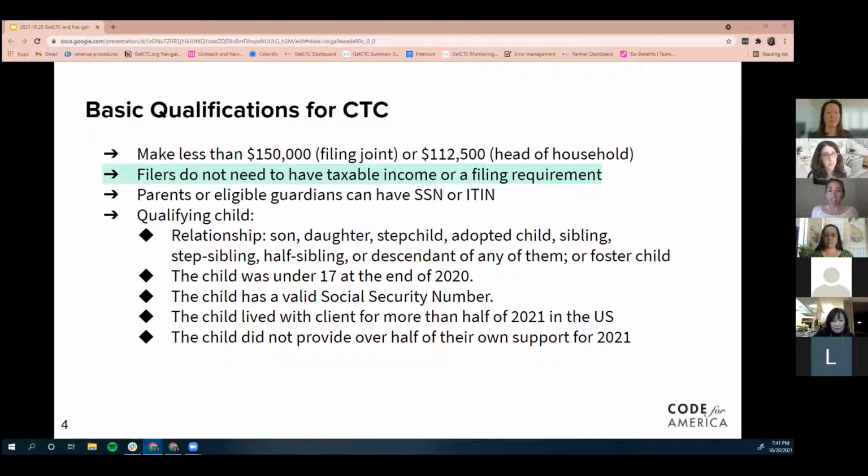The next piece is, as I mentioned briefly on the previous slide, parents or eligible guardians can have either a Social Security number or what's referred to as an ITIN, which stands for Individual Taxpayer Identification Number. And those are for people who are unable to get a Social Security number, typically undocumented workers.